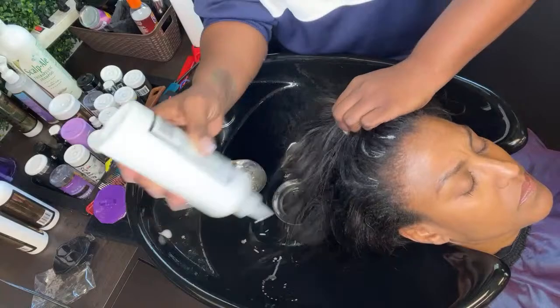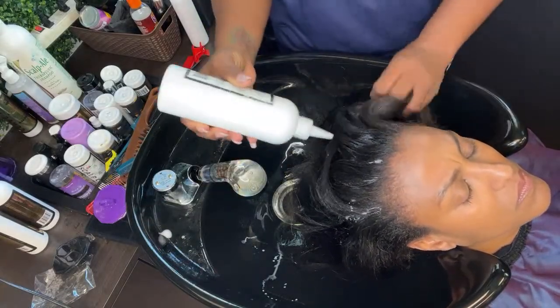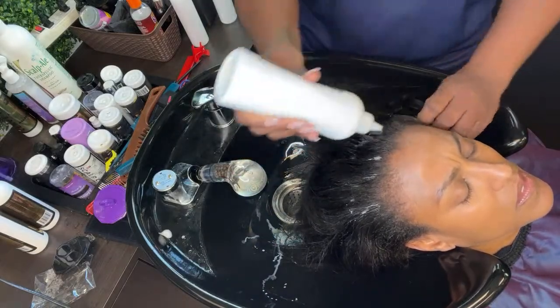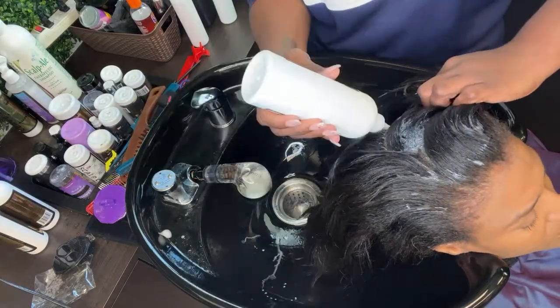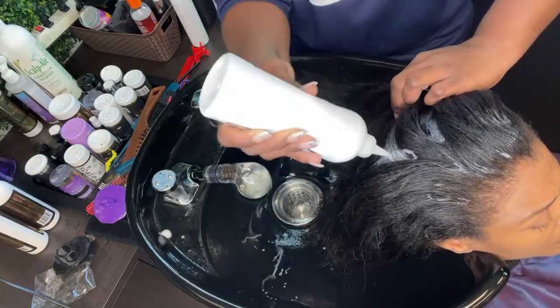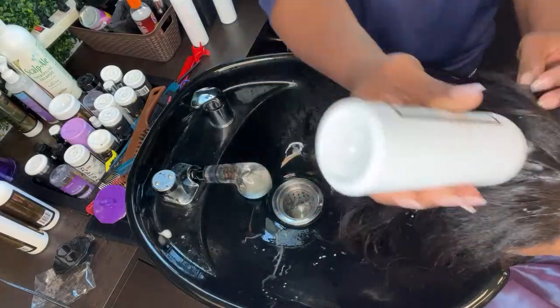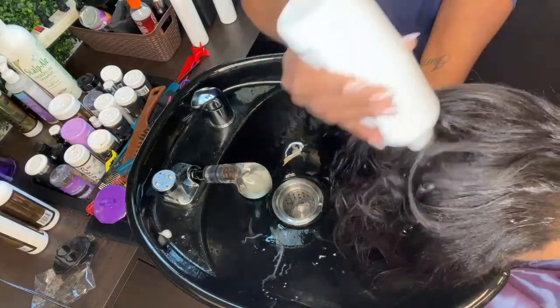If you guys notice, I'm putting it on her hair while it's dry. You can wet the hair down and put it on, but I feel like putting it on dry kind of helps start that cooling process. Tilt up just a little bit for me. This formula is not super thick. It has a little more liquidy viscosity to it, so it travels through the scalp and you don't have to use a whole lot.